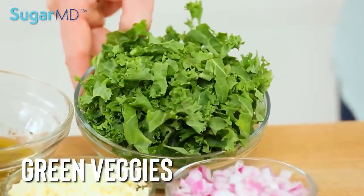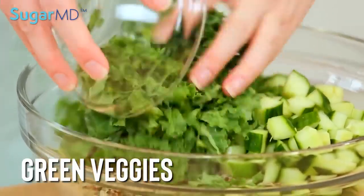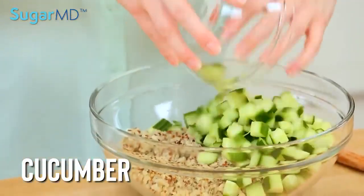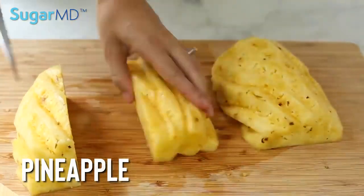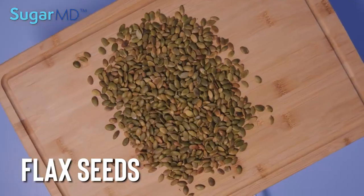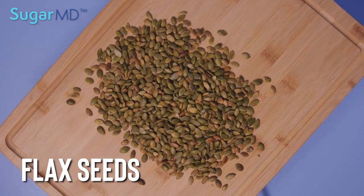Now, with this quinoa salad, we're going to use, of course, greens. It's a salad, you have to have greens. You can use kale, you can use spinach, whatever you prefer. In terms of the salad, of course, you're going to add tomatoes, you're going to add pepper, you can add cucumber, you can add pineapple if you want to have some good Hawaiian taste to it. And of course, you can add some chicken to it, and the seeds, flaxseed is great, very healthy.